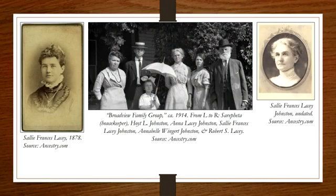I wanted to show you a few historic images John found of the Lacey family, who were the first owners of Broadview. Robert Lacey can be seen in the middle photo in the top right in the derby hat, and his niece Sally inherited the estate upon his death. And Broadview remained in the Lacey family until 1937.